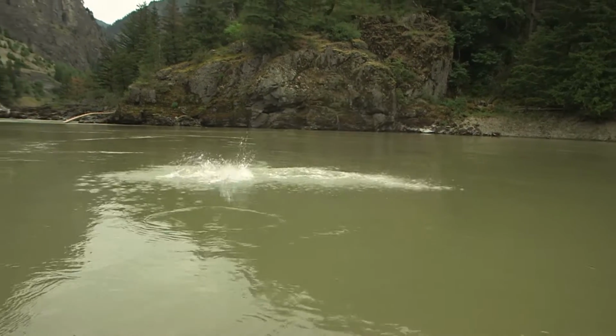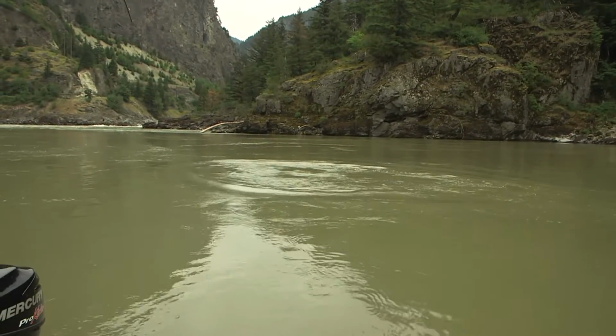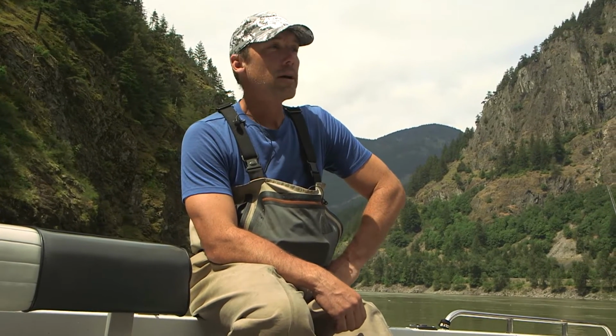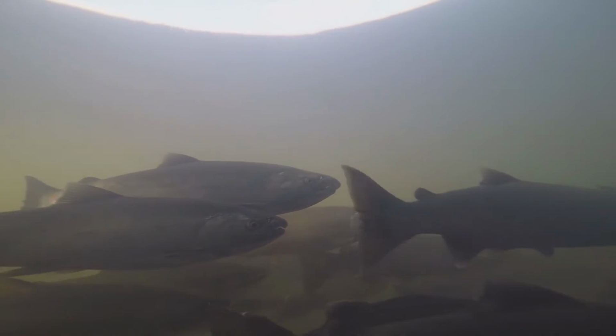I would say probably August, September, and October are some of our peak months for the season. October can be a real neat month to fish because you have the opportunity to fish not only for sturgeon, but also for 3 or 4 different species of salmon.